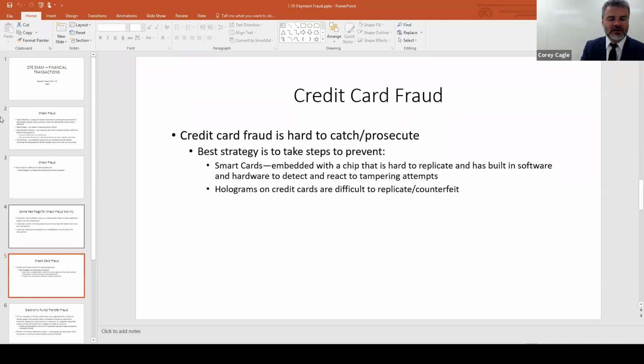Credit card fraud, another one that's hard to catch and prosecute. So the best strategy is to take steps to prevent it. Smart cards is the term they give for those chips that we all had to get used to using. So those things are hard to replicate, so they're hard to counterfeit. And evidently they have some kind of built-in software that'll shut them down if somebody starts trying to tamper with them. I didn't know that.